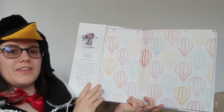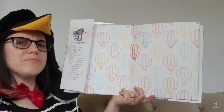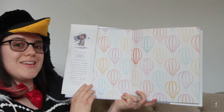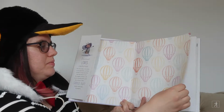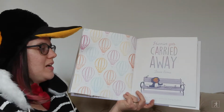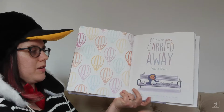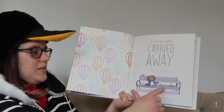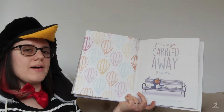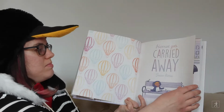And we see on the end papers there are some hot air balloons, which might give you a clue to something that we'll see in this book later. Harriet Gets Carried Away. That's the title page. And here we're introduced to Harriet for the first time. She's wearing her penguin costume, and she's feeding some pigeons on the park bench. And the pigeons might come back into this book too, so keep an eye out for them.